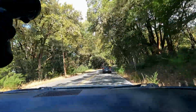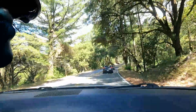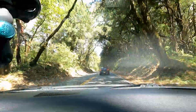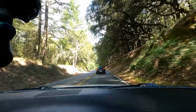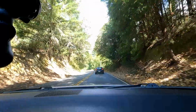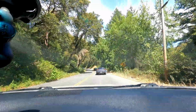I think if you're a visitor to the Bay Area and you want to drive on one road, just to experience what driving in California or the Bay Area is like, this is probably one of those great roads that you should try first. The scenery is nice. You've got all these forests, lots of shade, plenty of places to turn out if you want to stop for a break or go sightseeing. I think there's a lot of hiking trails and campgrounds and things like that.